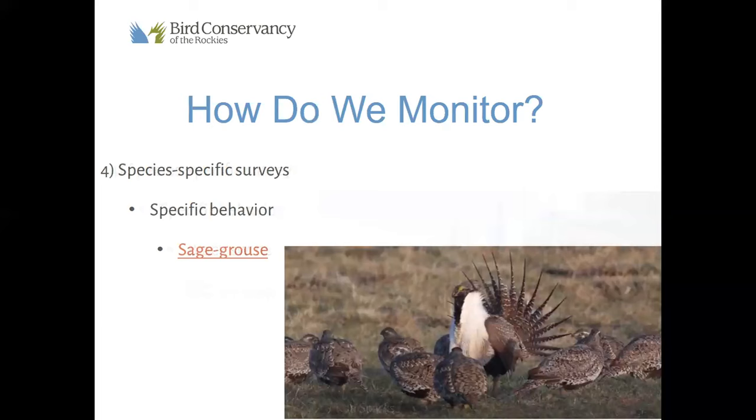Some species are easy to monitor when they're breeding because they gather in large, conspicuous groups. Greater sage grouse live in the western states where we have large expanses of sagebrush shrublands. Every spring, the birds gather on communal breeding grounds known as leks, and the males give quite the display to attract females to mate with. The males will jump up in the air, they'll fight with each other, they pop their air sacs and strut. And to monitor sage grouse populations, biologists visit these leks every spring to count the number of birds that they see.